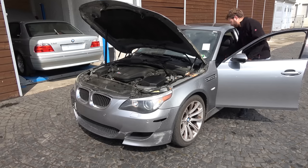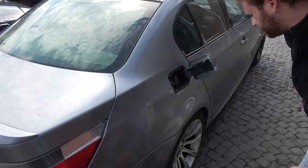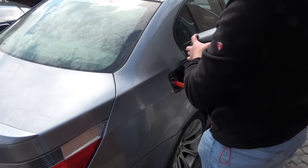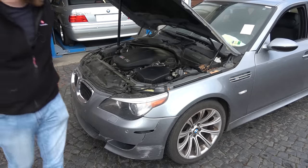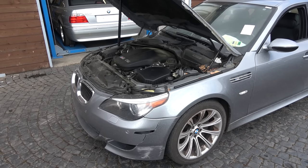All right, I need to go get some gas. Let's give it some European gasoline. Drink up. I'm sure this is just the beginning. Only 10 liters, so it'll probably use that by the time I park it inside the garage. So far, I'm not seeing any deadly noises, which is good. So I'm just driving back and forth to see what it feels like.